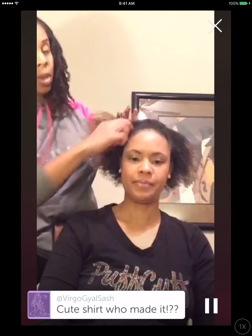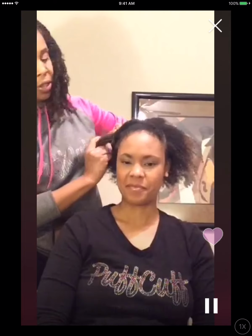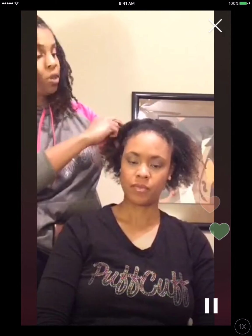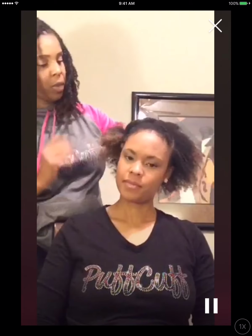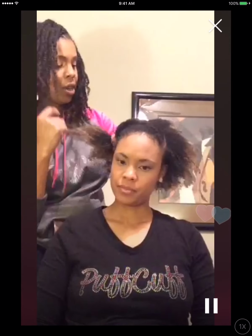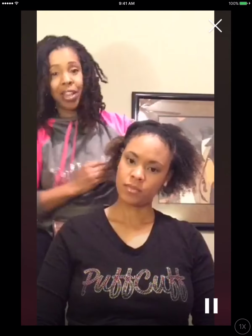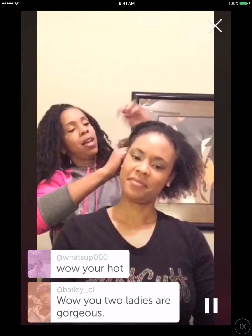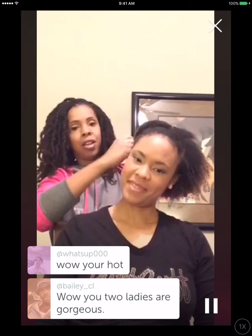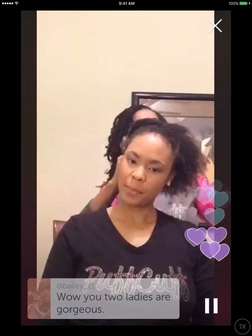Who made our shirts, Ceata? Actually, we made our shirts. We sell the shirts on our website, www.thepuffcuff.com. We just happen to have on the long sleeve, but we sell the short sleeve on our website. What I usually do is scour Walmart for when they go on sale and buy up as many as I can. Then I have a guy who does my rhinestones for me, and he just presses the shirts for me as I need them.